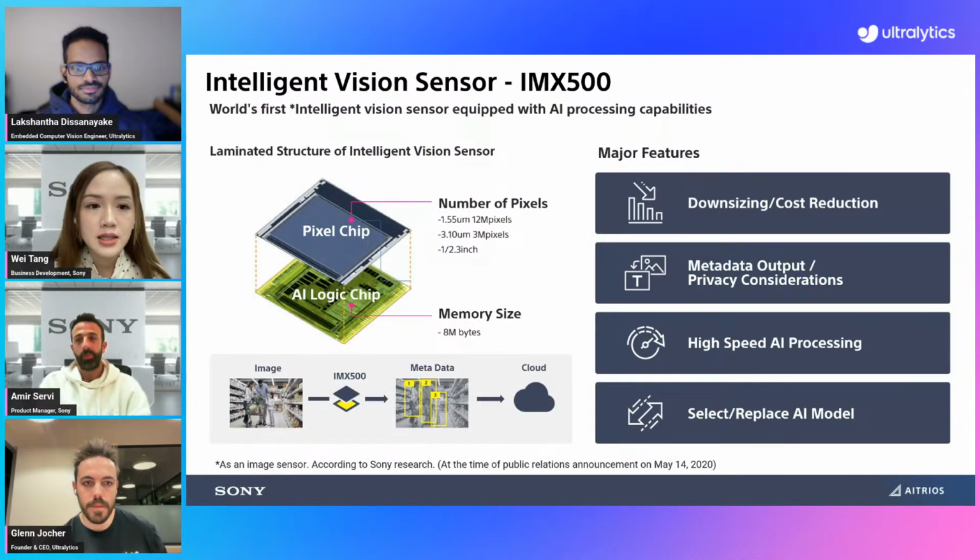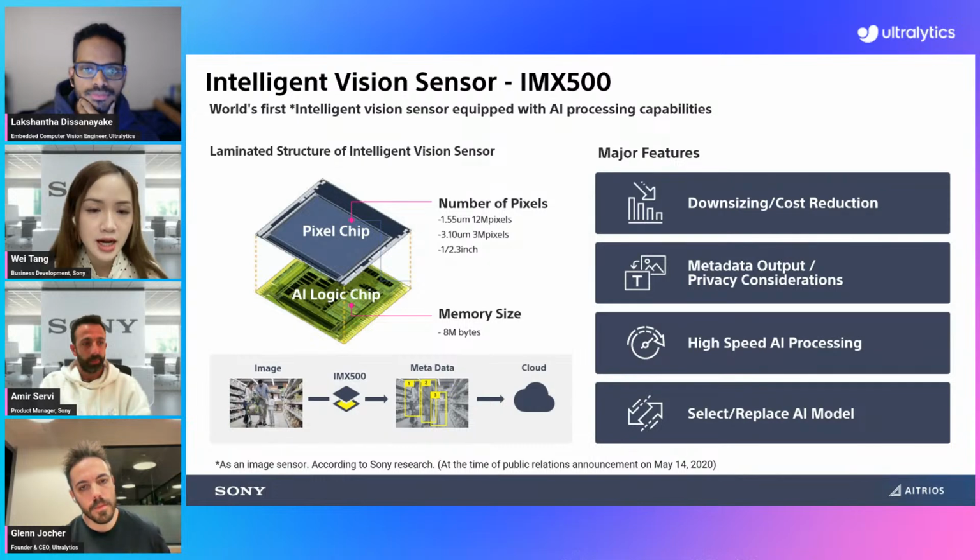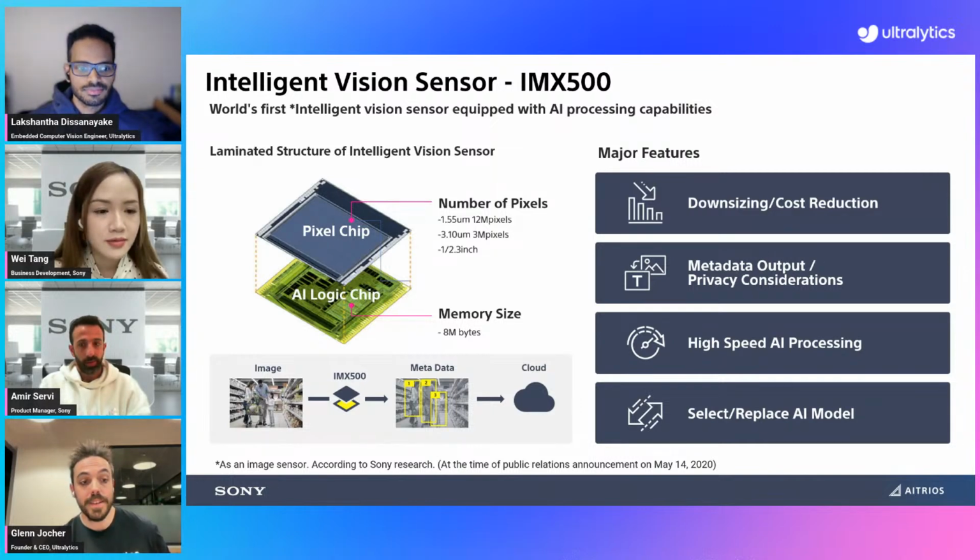Yeah, so this is the intelligent vision sensor we created, which we call IMX500. It's actually the world's first intelligent vision sensor that's equipped with AI processing capabilities on chip, just on the chip, in real time.